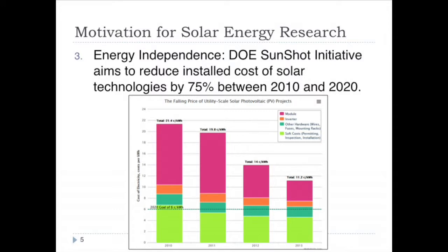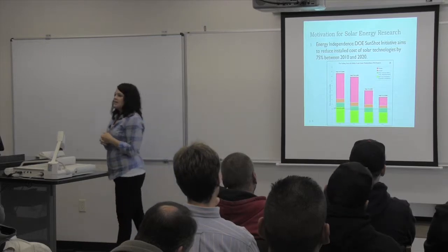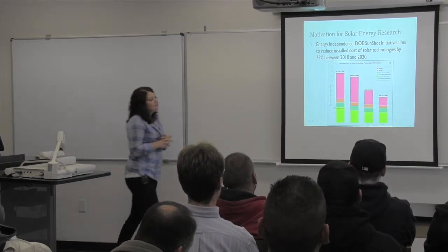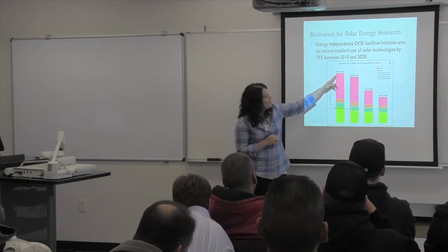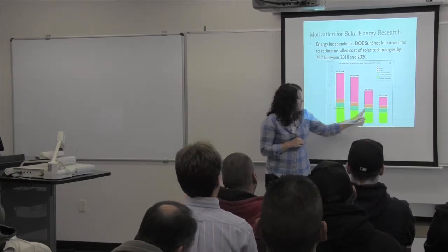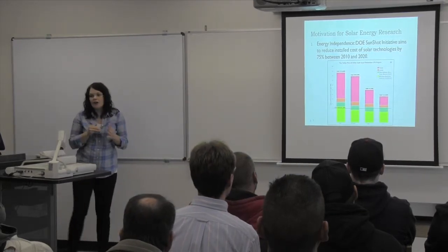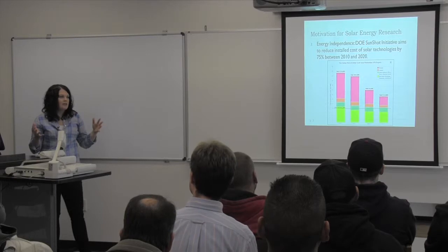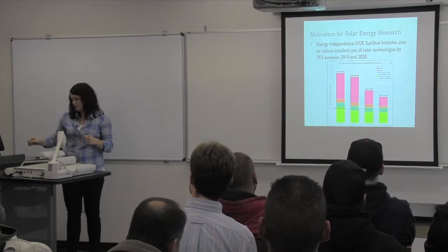Continued motivation for solar energy research is that the government is all about it. The DOE, Department of Energy, has this Sunshot Initiative that aims to reduce the installed cost of solar technologies by 75%. Starting in 2010, we're at 21.4 cents per kilowatt hour. As of 2013, we're down to 11.2 cents, and our goal is this dotted line here, 6 cents. So we're well on our way, but the government understands the importance of energy independence. Not only at a federal level, it's something that we need to think about at a more local level as well.